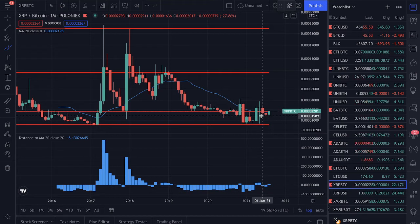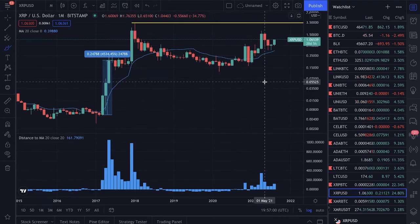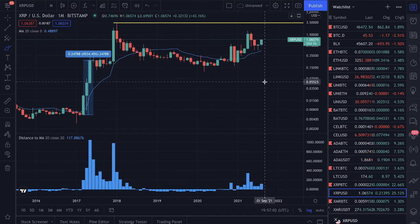I still have my XRP position. I've been holding it this entire time. And I think now I've been up, but obviously not as high as I would like it to be. I would like to be selling at these areas here. But with that said, I'll probably revisit XRP in a few weeks or whatever and see how the price goes.